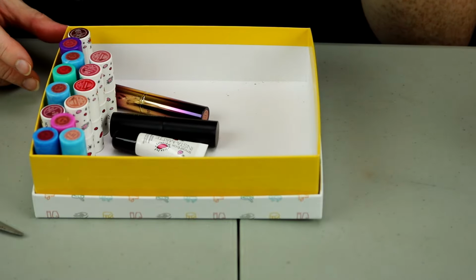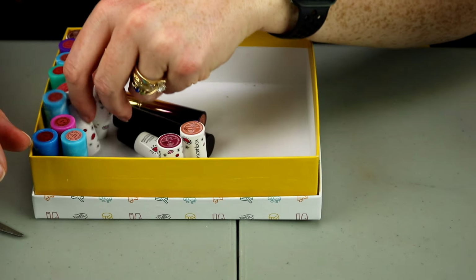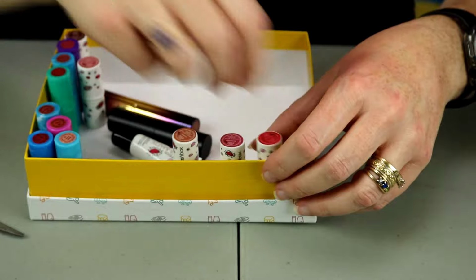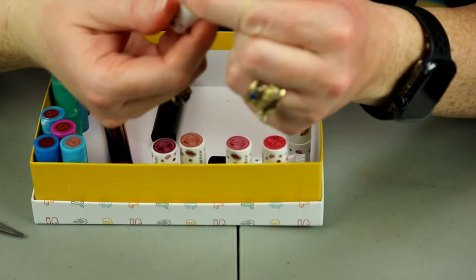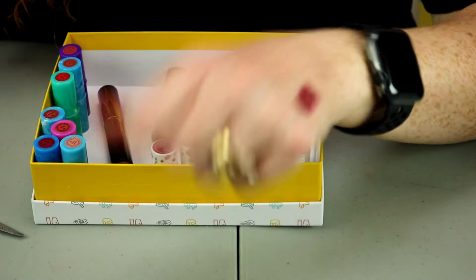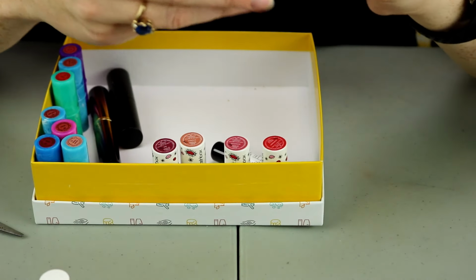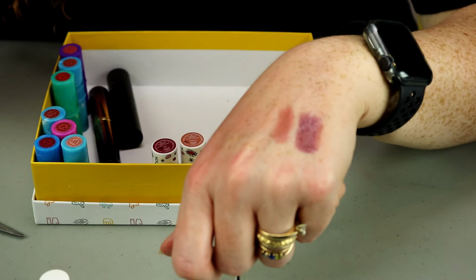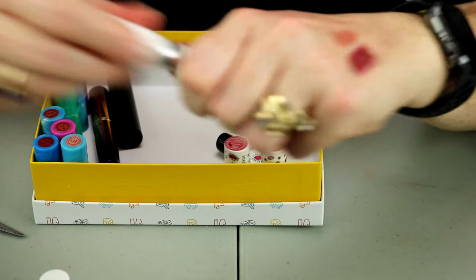All right, we are almost done. All I have left is Smashbox and Tarte. So let's separate these. Let's do the Smashbox first because there's fewer of those. So this is the shade Witchy. Oh, that's pretty. That's definitely different. This is in Audition. That's pretty. And this is in Famous.